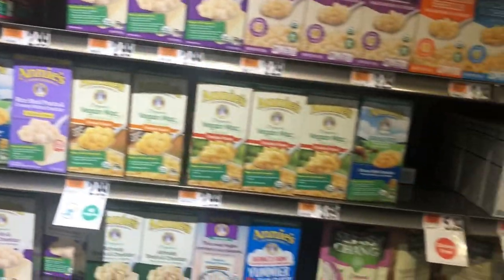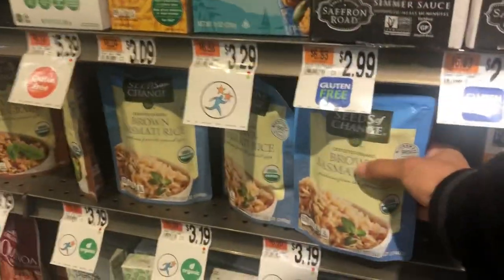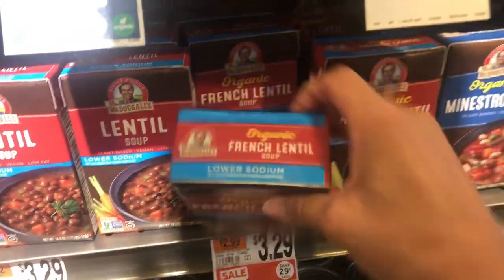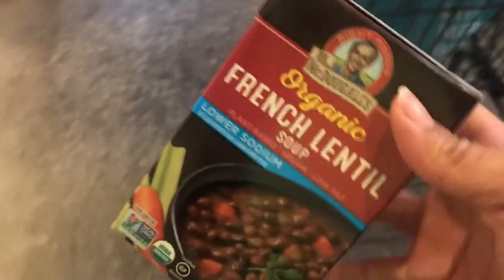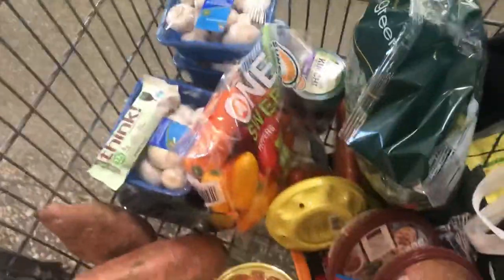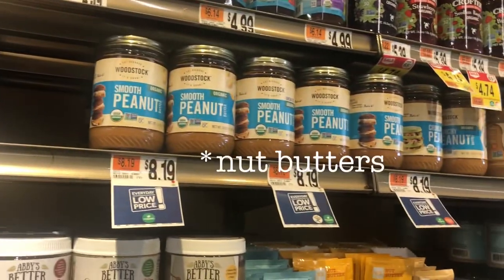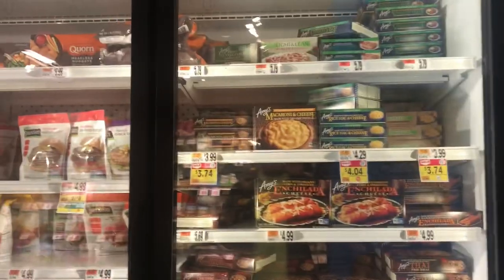On the vegan mac and cheese, this one is so good, but that's expensive. And even here too, these rice packs, I can definitely find cheaper. But I was curious about this French lentil soup, so I decided to give it a try. It was on sale for $3, which is a lot, but still. And peanut butter, oh, do not get these high priced peanut butters. There's definitely lower ones with simpler ingredients, but $8 is extreme.